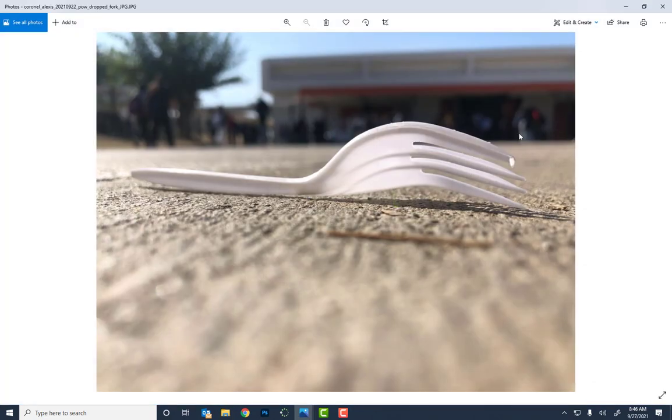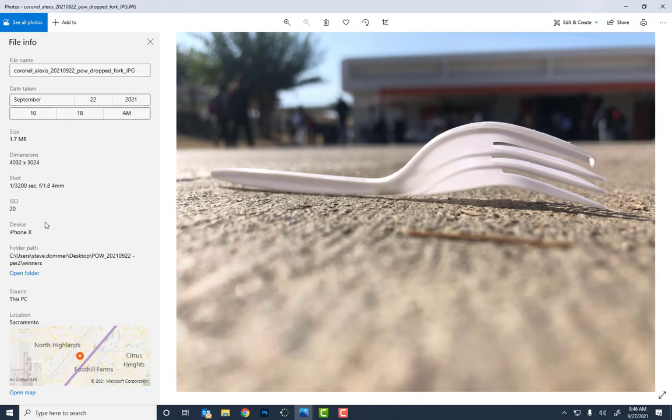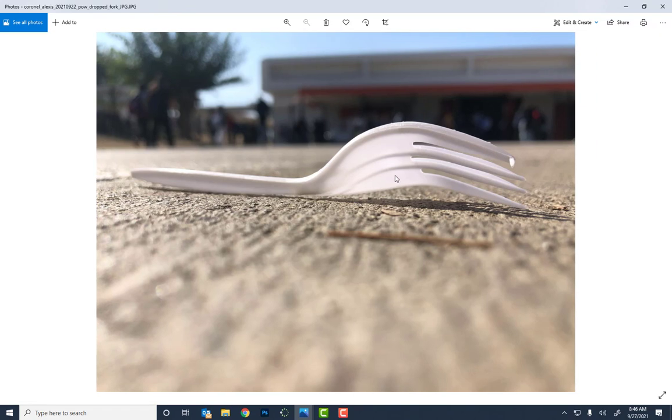So this one, Alexis Cornell got this shot. Looks like it's in the quad at our school here. The fork's on the ground here. He put his camera in portrait mode, I think he said on his form. So yeah, iPhone 10. He's got it in portrait mode, and when you have it in portrait mode, it really narrows down the depth of field. Just a little bit is in focus there, so a lot of it's out of focus before and after the subject in there. Looks pretty cool.